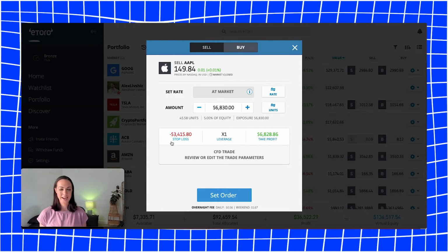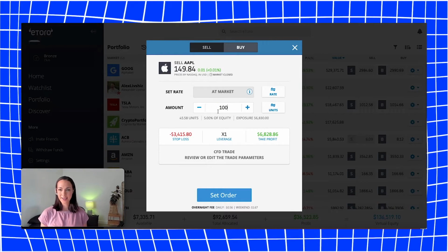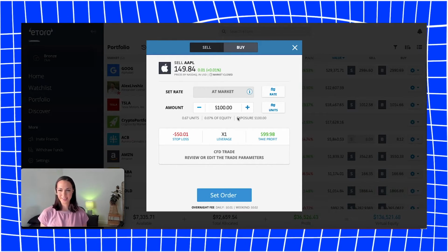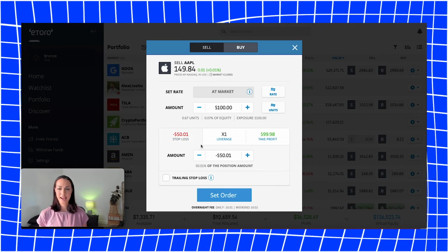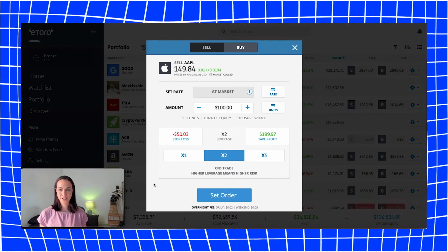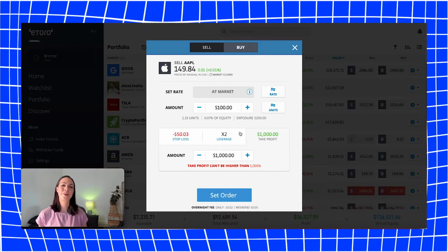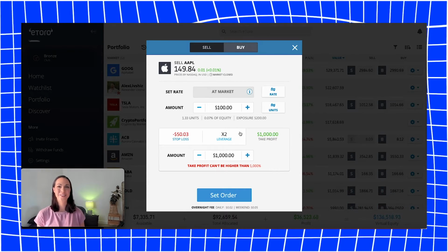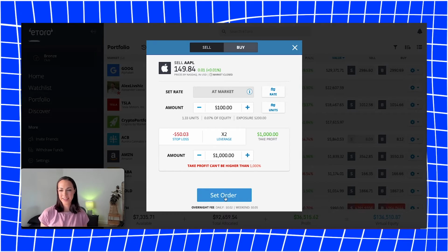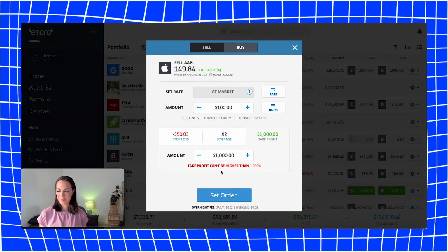So this time let's just set it as a market order, and I'm going to invest again $100 in this one. We're going to set a stop loss again of 50. I'm going to do 2 times leverage, and we're going to set the take profit at $1,000. And you can see here it actually reaches a limit depending on what asset you're trading. So it says you can't take profit higher than 1,000%, which is fair enough.